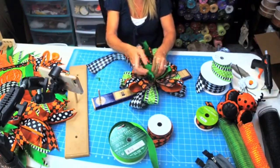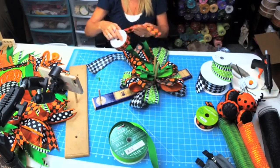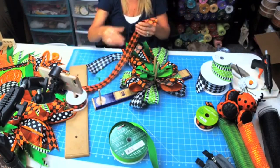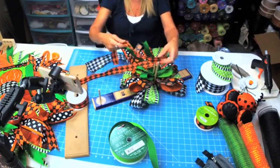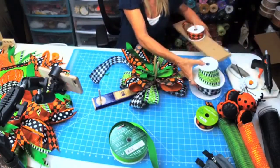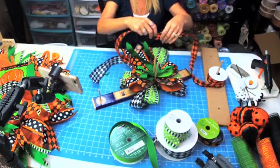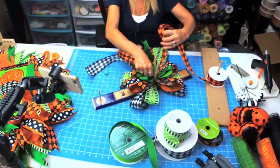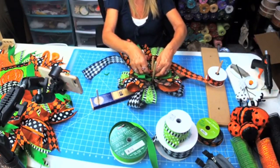Okay, so I got the 3 loops here. So again, I'm going to do the same thing. I'm going to do another 3 loops, but I'm going to start my tail the opposite way because I only want, let me move this over. There. Start my tail the opposite way. And I just always make my tails long and then trim them. So I'm doing these 4-inch loops also.